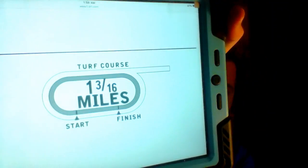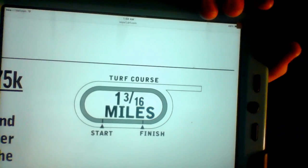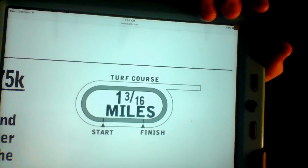The 9th race is, hopefully I said this right, this might be pretty difficult to announce, the Via Borghese Stakes for $75,000 for fillies and mares, 3-year-olds and upwards. We have a field of 12 horses traveling a mile and 3/16 on the turf course. They'll be using the outer portion of the turf course, which is 108 feet from its true position. And I show this diagram.